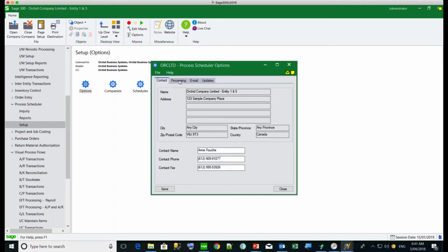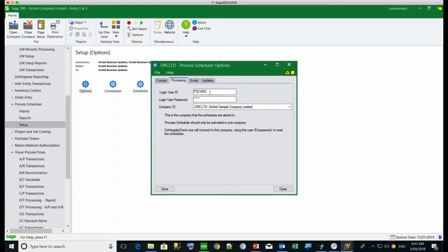And in Process Scheduler, normally you would activate Process Scheduler only in one company, a main one. And in the options, you would configure which one is that company that you're using Process Scheduler in. We generally recommend that you use a dedicated Sage 300 user to run Process Scheduler because it makes it easier to control the password, make sure it doesn't expire. So here we're using P schedule. So if you download our sample data, you need to create that user, give it some rights, or change to use your own user. And we're here saying that Orc Ltd is the main company that's going to hold all the schedules that we're going to run.